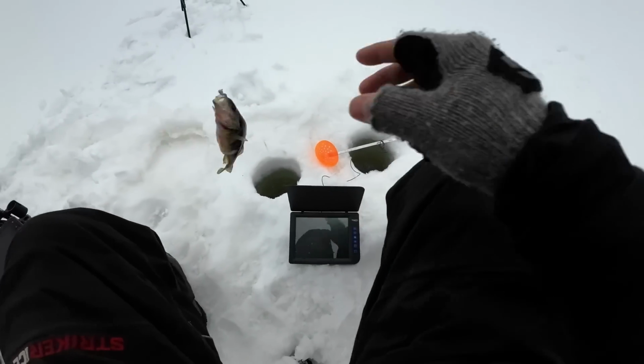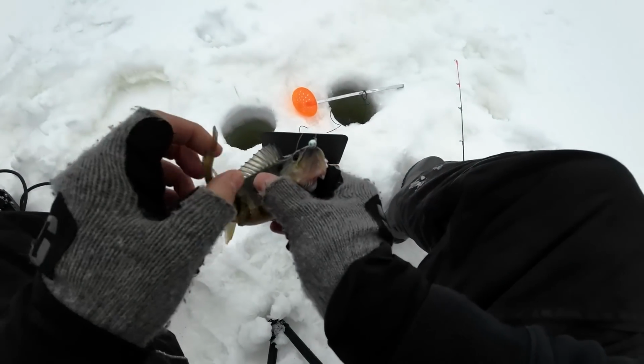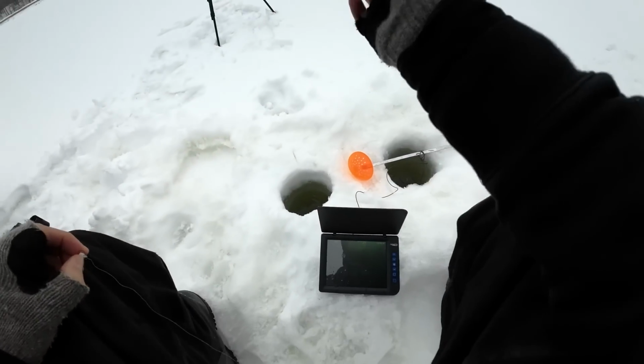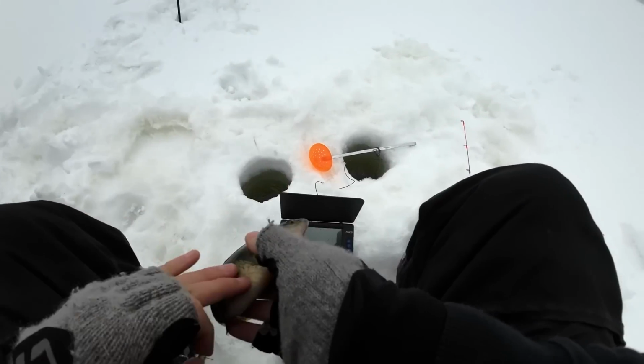I don't even need bait. But this perch is a solid, I mean, little northern Wisconsin perch. We're in 28 feet of water. There's no eggs on this thing. It's probably a female.